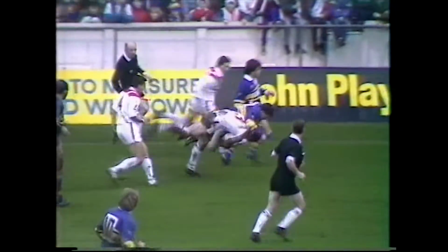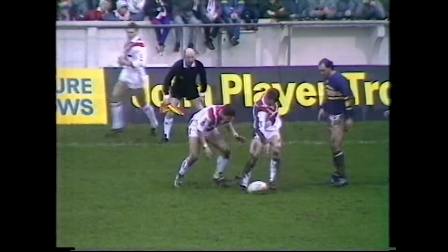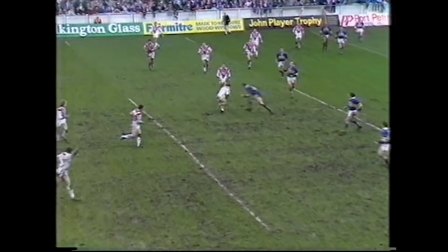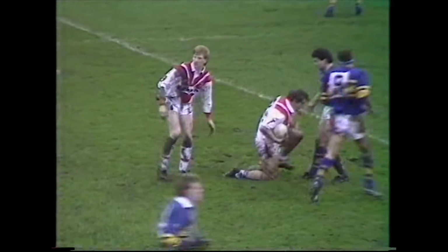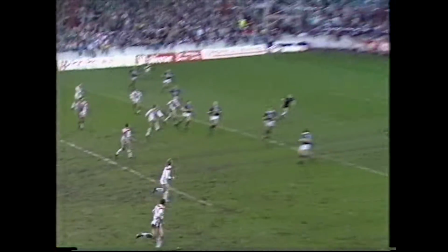Oh, that's a good run from Platt. Andy Platt, number 13, usually a second row, but relishing the loose forward spot in the absence of skipper Chris Arkwright. Holding, oh, beautiful break, but a good tackle from Ray Ashton. These were the two scrum halves on the 1984 Great Britain tour.